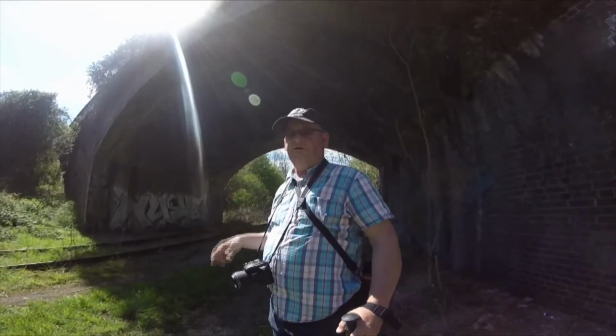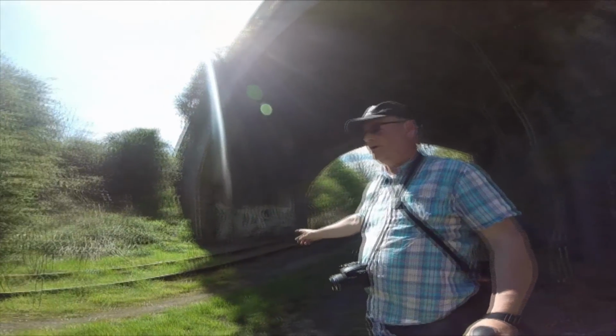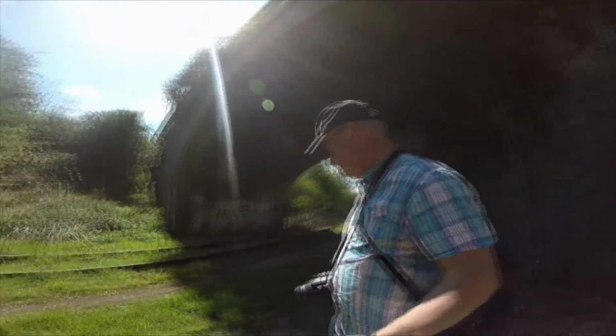Okay, while we're just looking around this bridge, we've just found a little secret room up on the side here, so we'll go up and see what's in there. Oh, well, a hollowed out bridge.